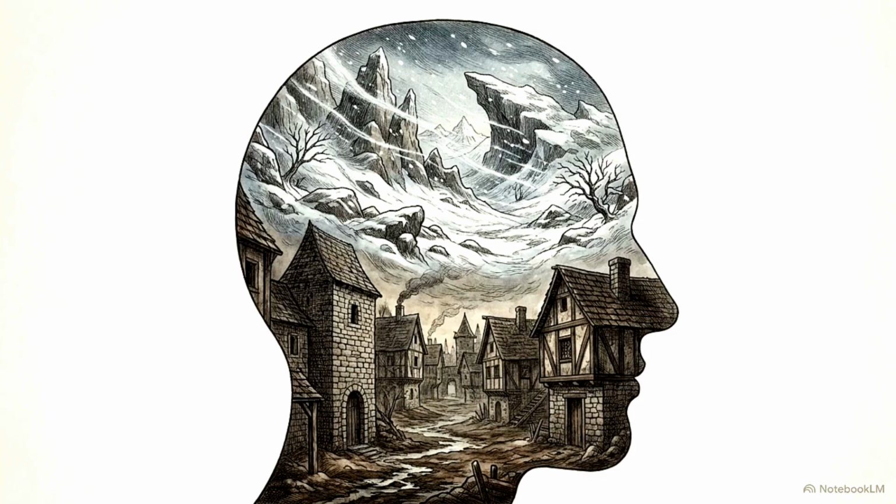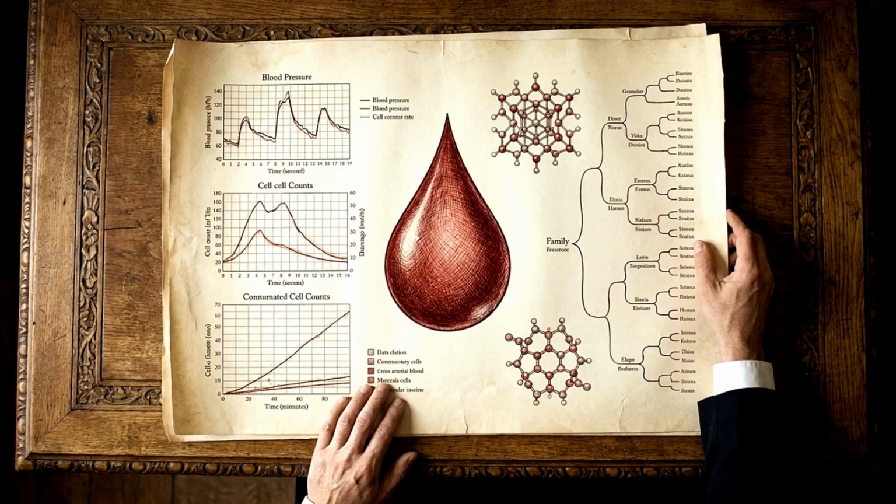Your blood type is a record of how your ancestors survived plagues and harsh environments. By understanding your specific inherited profile, you can identify your vulnerabilities and take steps to protect your health.